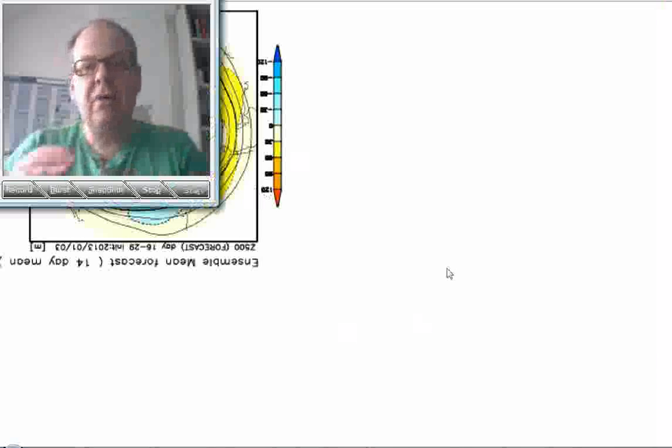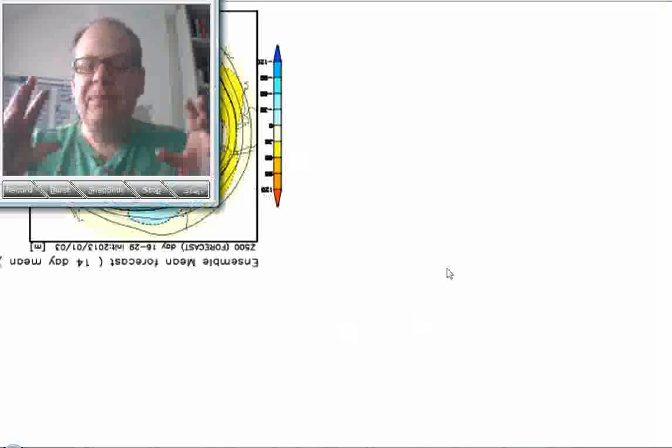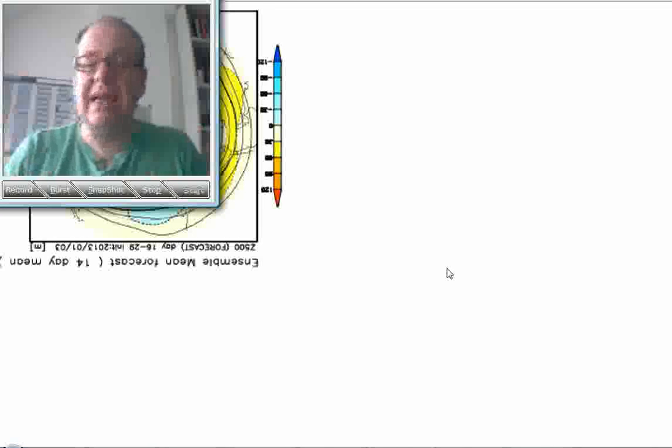So I think what we're going to find January overall is that despite this mild start, from the middle part of the month through till early February, it looks as if it is going to be on the cooler side.